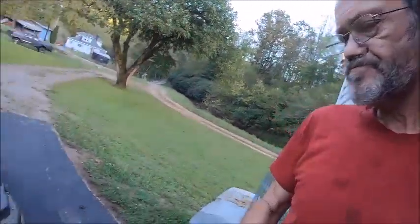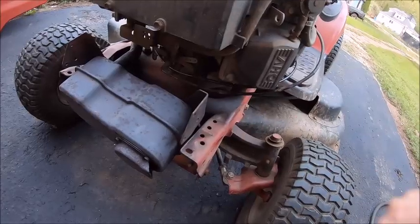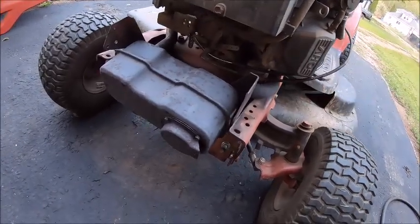So anyway, I have a problem with my camera here moving on me. I got another one down here below you. It just fell over. Anyway, so basically the fix was to just readjust the choke. And yes, that's hot.